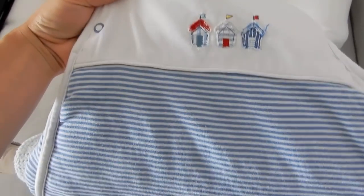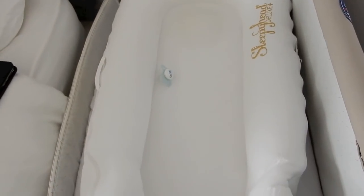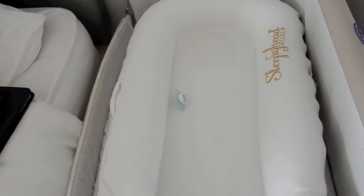We've got his White Company sleeping bag. This is the Light Tog, 1.0 Tog for summer. And the Sleepyhead Deluxe, which, as mentioned, I'll link down below. I've done a separate review on this, but it's worked really well for us.